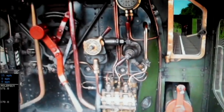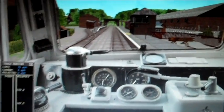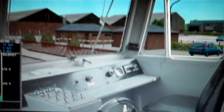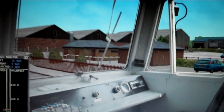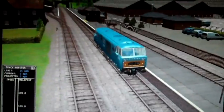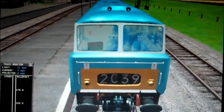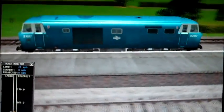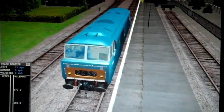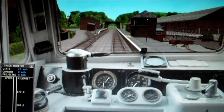Again, in a way, a fully real cab design, as opposed to the real thing, or perfect replicas. It's the same with the West Somerset diesel locomotives as well. Again, really realistic. Again, this is a cab of a Class 35 Hymek, one in blue livery there. So great diesel cab control effects as well.